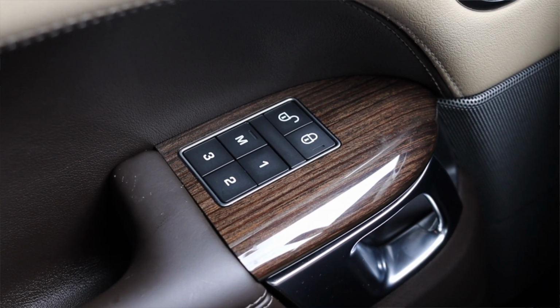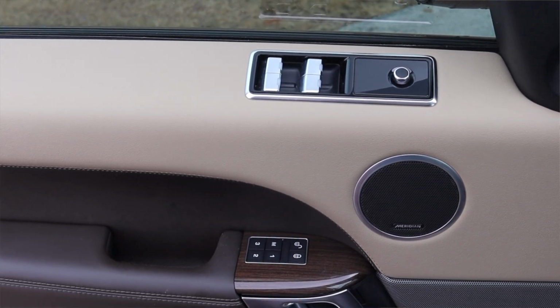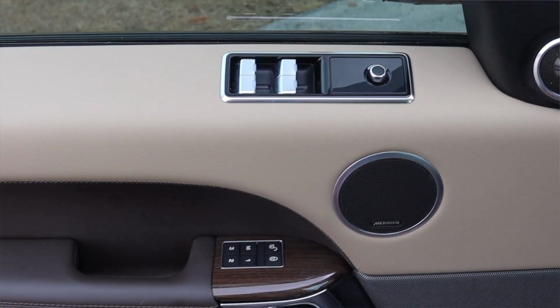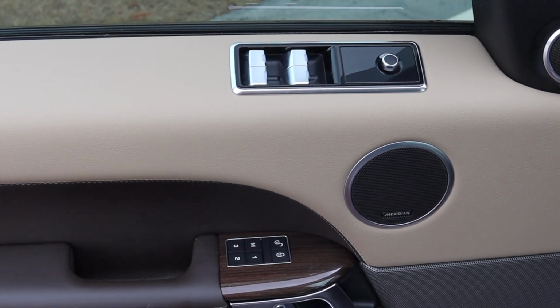And so far, 3 times while driving this car, I have reached to put the window down, and then I just put it into memory seat 3. I feel like these should be switched in terms of location, but I'm not a designer over at Range Rover.